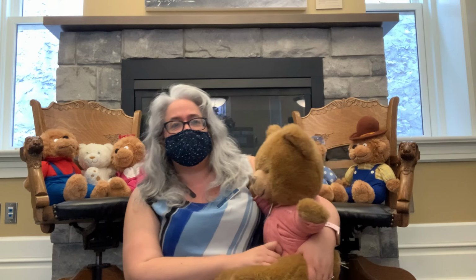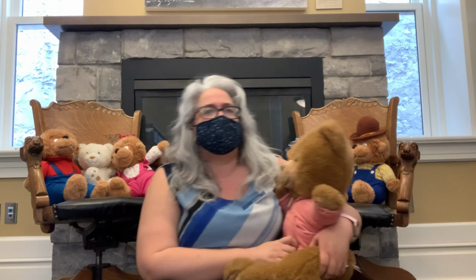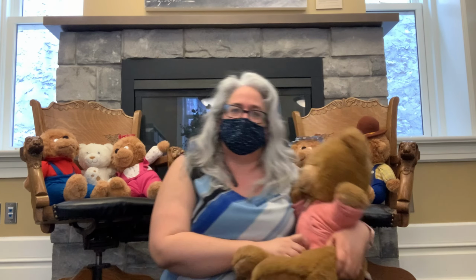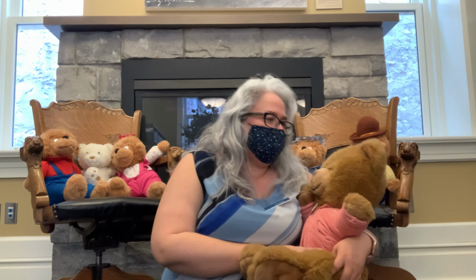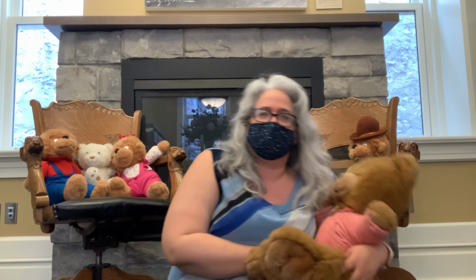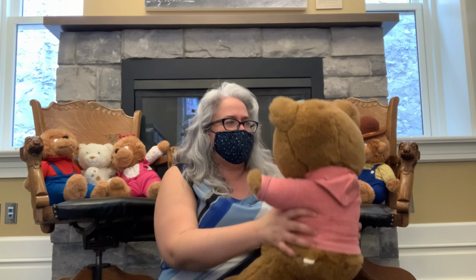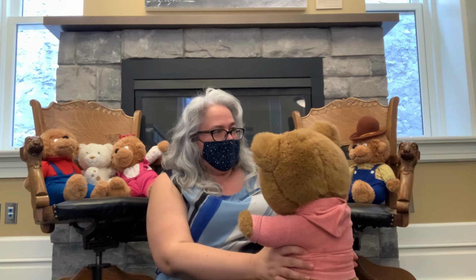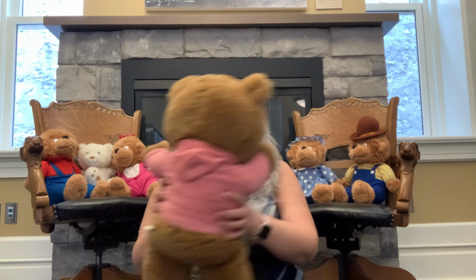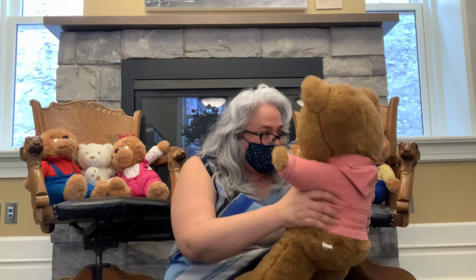Did you ever see a baby, a baby, a baby? Did you ever see a baby swing this way and that? Go this way and that way and this way and that way. Did you ever see a baby go this way and that? Did you ever see a baby? Did you ever see a baby go this way and that? Go this way and that way and this way and that way. Did you ever see a baby go this way and that? One more time? Okay.